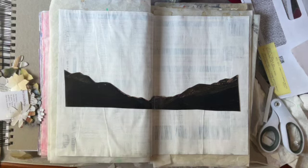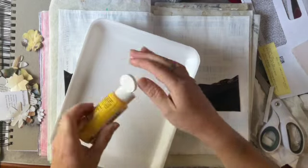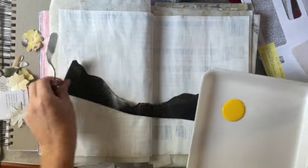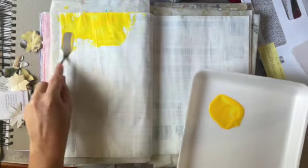So, okay, let me get my darker yellow. And we'll squirt some, oops, everything's falling off. I like doing the palette knife thing again. Let's try it. Why not? That was fun yesterday. Okay, so we're just going to, this is our underpainting, right?